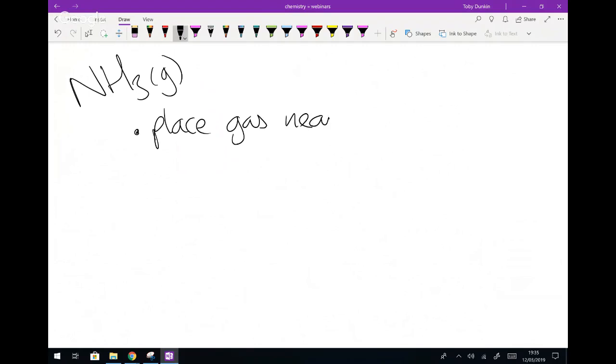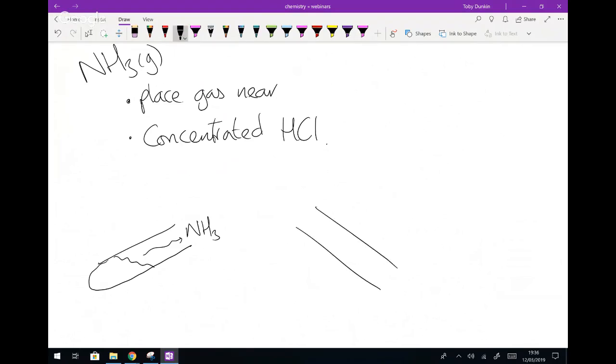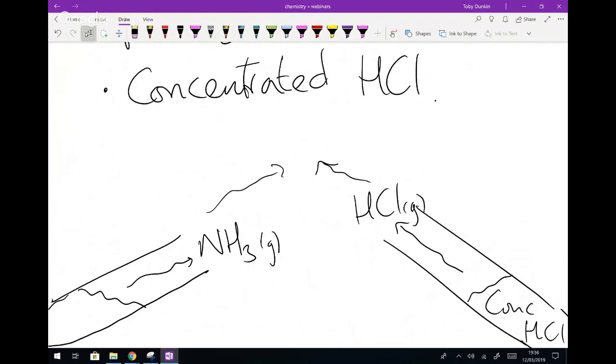Place the gas near concentrated hydrochloric acid, concentrated HCl. The reason why is because, and I'm going to draw the diagram, any of you who've had me as a teacher will know this. If I get ammonia gas coming off here, and I then show it another test tube that has concentrated HCl, concentrated hydrochloric, this one will fume HCl gas. Now, when these gases collide, you form, does anybody in this room want to tell me what I'm about to see when these gases collide?